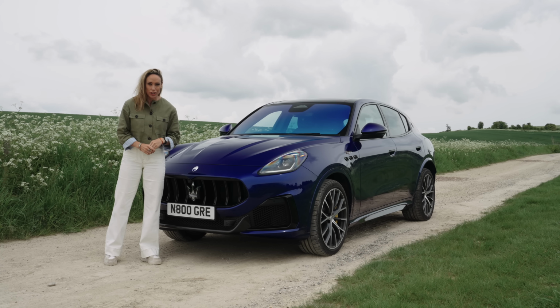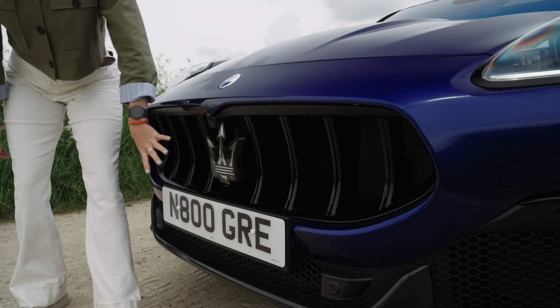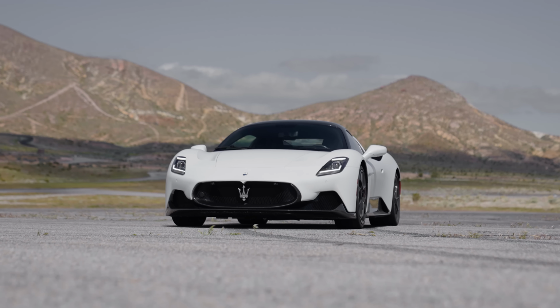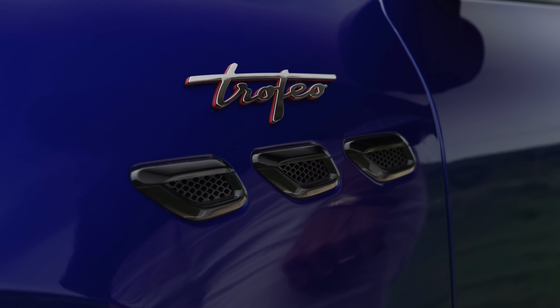It is a good looking car, isn't it? For a mid-sized family crossover. I rather like this large grille, which is lifted from the MC20 supercar. Then in the Trofeo version, the nose is pushed forward, which makes it all look rather imposing. Then you've got these massive side vents that kind of sweep around, molto bella. Then you've got these very large wheels, 21 inches standard. Then the famous triple vents above the front wheel arch.